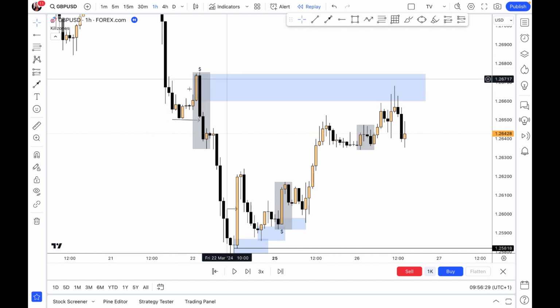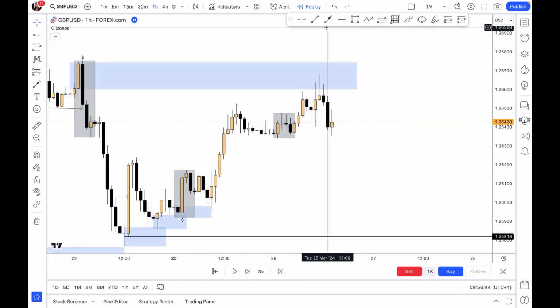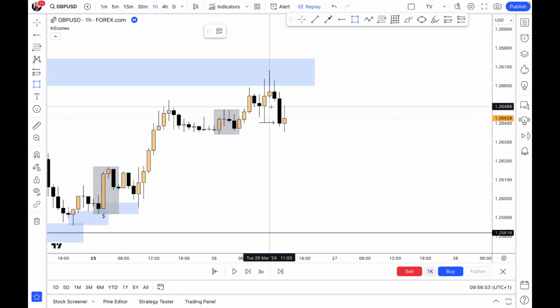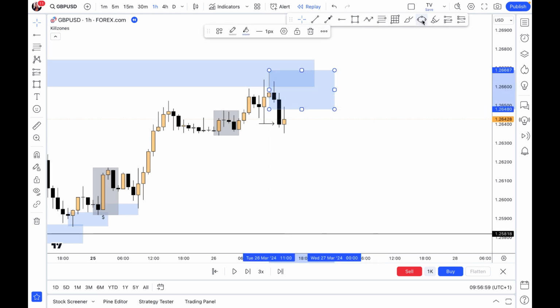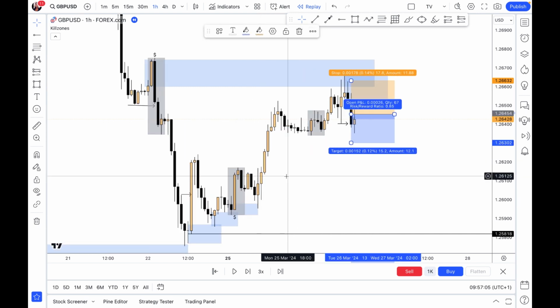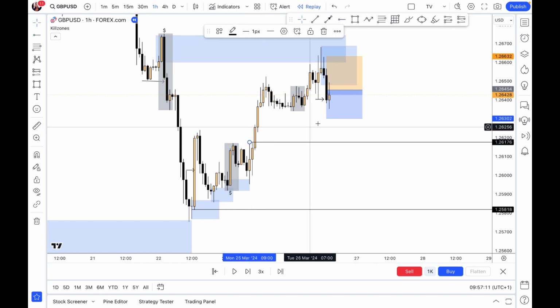Why wasn't I confident? Just because of the Asian range high that is sitting right here. Okay, because we always want to see our Asian range high grabbed before selling, because we know for sure liquidity lies right there. So I was really wary of selling, but then I decided to go for the sell. And as you can see, we did have a break of structure right here, and we were left with this supply zone that has imbalance. So I market executed a sell trade somewhere around here, and for take profits, I was looking to take profits around this level of imbalance right there.